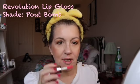Oh, meant to show you, didn't I? There you go. This is really thick. So finished. I was just checking myself as well. I've got my glasses on because I haven't got any contact lens in. So what do you think? I personally am quite pleased.